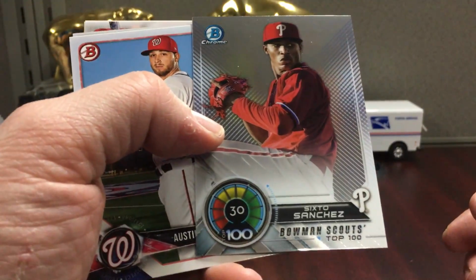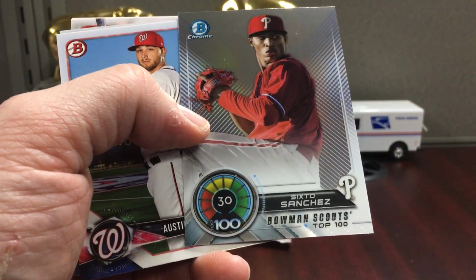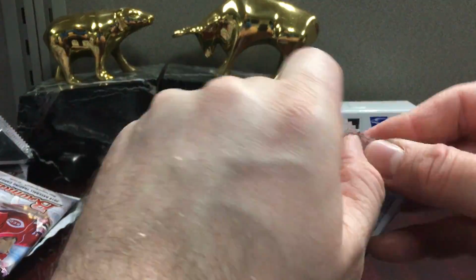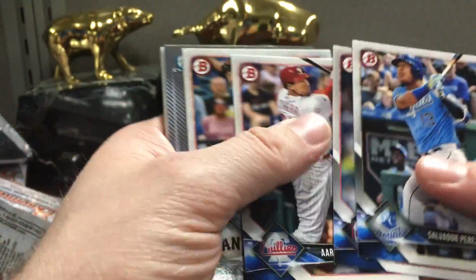Sixto Sanchez. I actually think this kid has a lot of potential, so we'll see. I'm going to buy some of his Chrome autos. I believe he was in last year's Bowman Chrome, so he's a name to watch. And the last pack here. And I guess I'll do a quick flip through of the inserts.